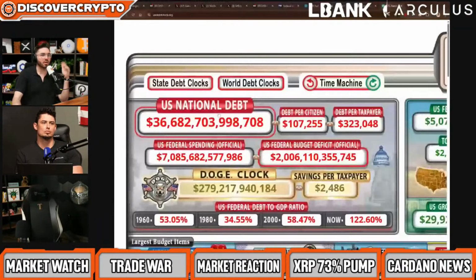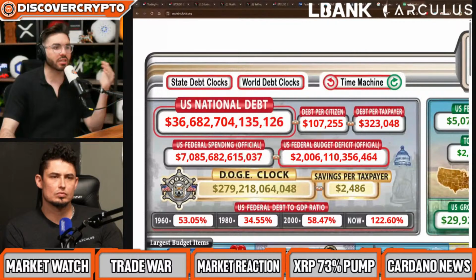I pulled up the national debt chart here just to show you guys what we're talking about. The inflation's not going to go anywhere. Money's always going to be printed. The Fed is clear. They have a 2% target.